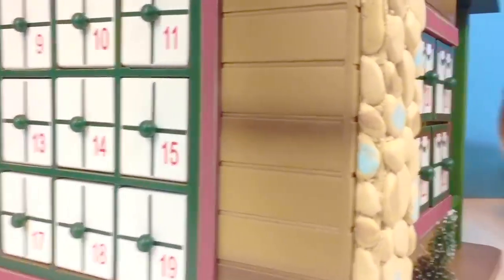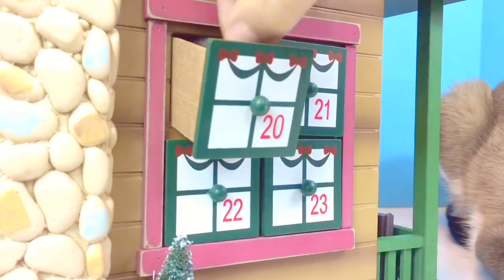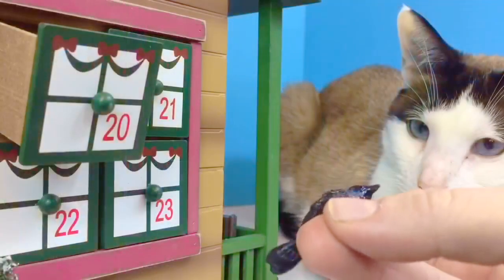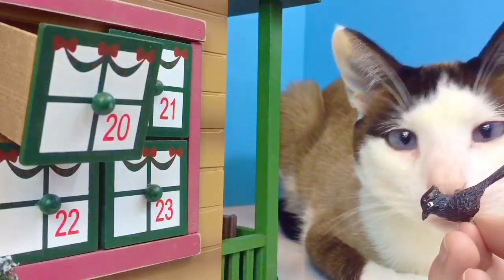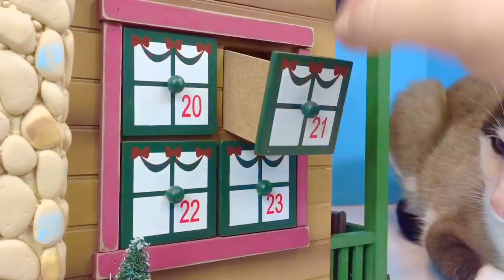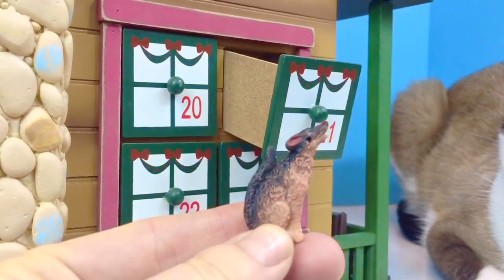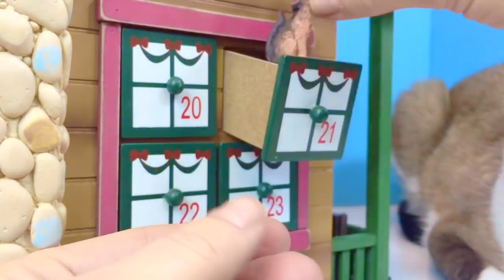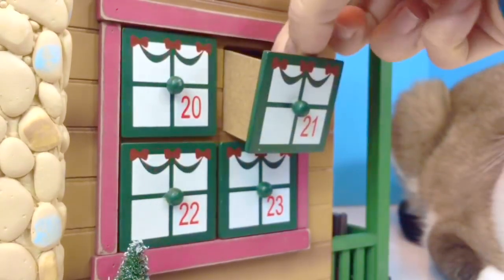We're getting close to the end. We need to look for number 20. It's on the side of the house by the chimney. Another bird, a blackbird. Look at the birdie, Kitty. 21. A coyote. Howl! He's howling to the moon. Howl! Oh, got his nose stuck. Gotta put him on his side.